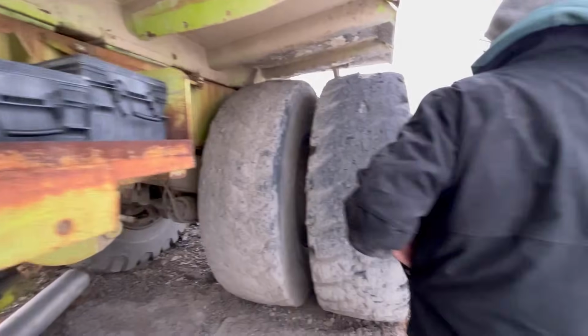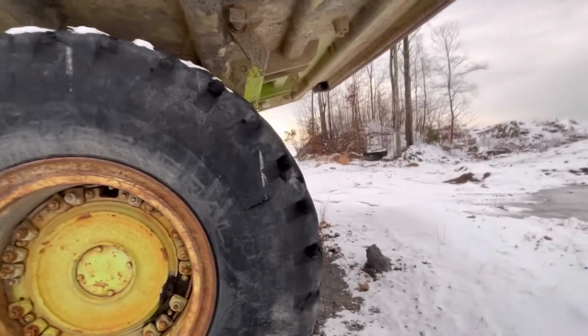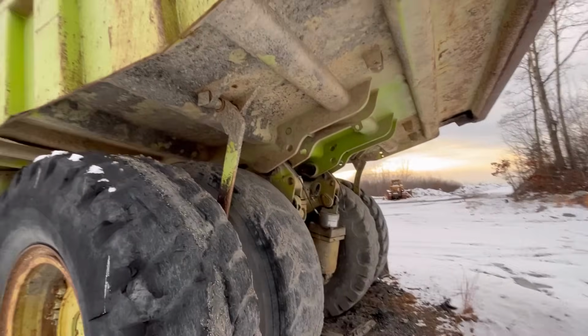2,300 RPM. Yeah, these are some rough looking tires. That would suck to get one of these babies stuck. Yeah. Awesome.